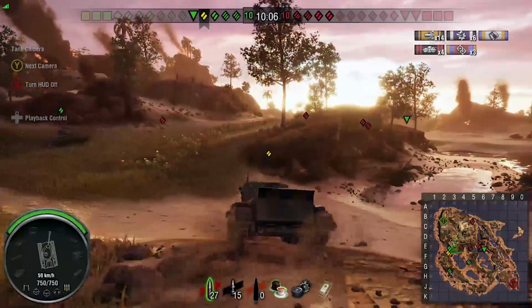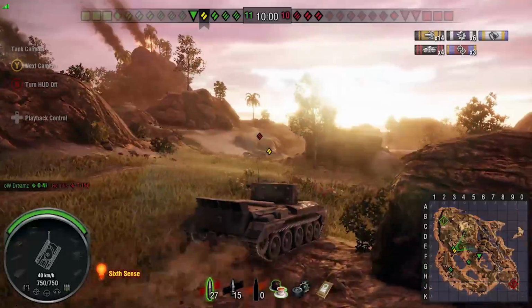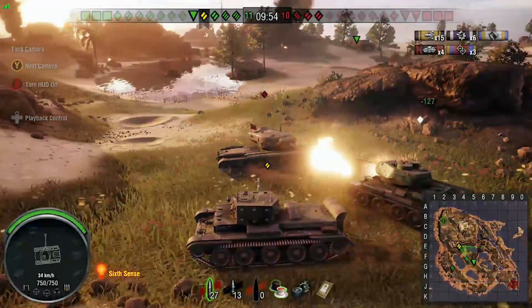T29 coming up round here. Going to get Cromwell. It's an awesome tank. We've all been there. We've all been in some big heavy tank or even a tank destroyer and a Cromwell's got around and you just thought, yeah. It doesn't struggle with its penetration at all.